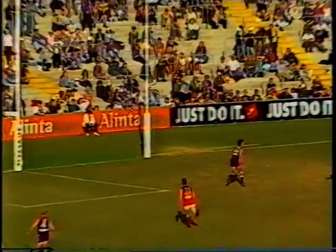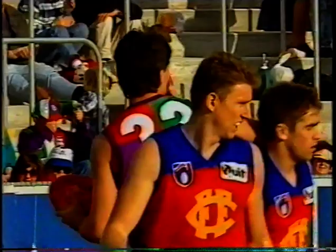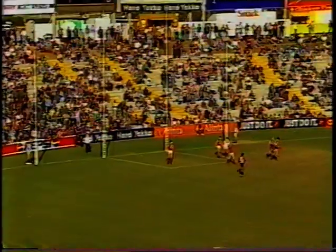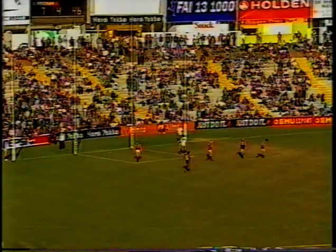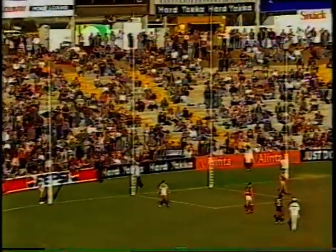Burrows has gone on, and here he is. And we're going to have another Fremantle goal kicker out of this. Craig Burrows has kicked just one behind. And this will be Fremantle's 5th goal into the breeze in this quarter. Burrows, a very quiet day. Gets the goal.